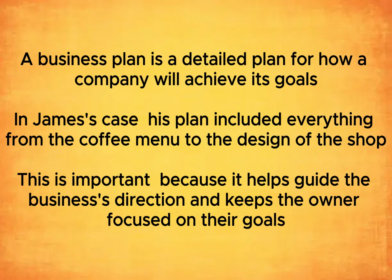A business plan is a detailed plan for how a company will achieve its goals. In James's case, his plan included everything from the coffee menu to the design of the shop. This is important because it helps guide the business's direction and keeps the owner focused on their goals.